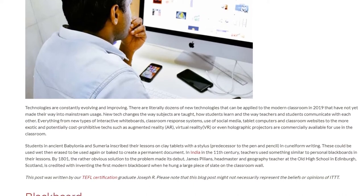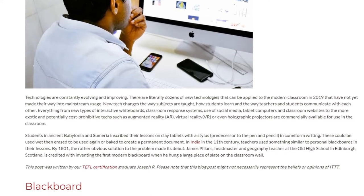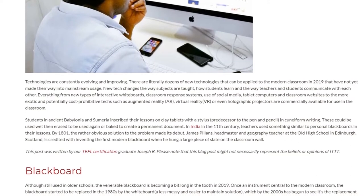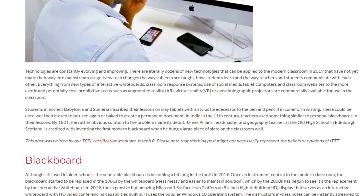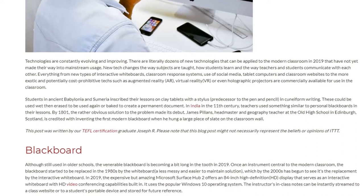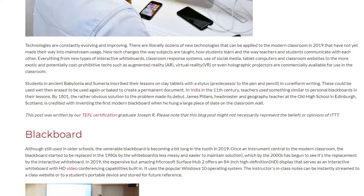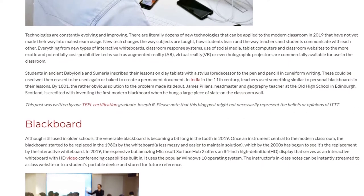Students in ancient Babylonia and Sumeria inscribed their lessons on clay tablets with a stylus, predecessor to the pen and pencil, in cuneiform writing. These could be used wet then erased to be used again, or baked to create a permanent document. In India in the 11th century, teachers used something similar to personal blackboards in their lessons. By 1801, the rather obvious solution to the problem made its debut. James Pillans, headmaster and geography teacher at the old high school in Edinburgh, Scotland, is credited with inventing the first modern blackboard when he hung a large piece of slate on a classroom wall.